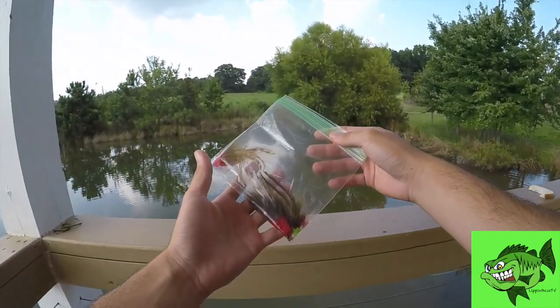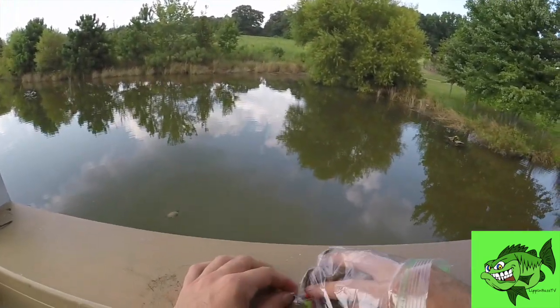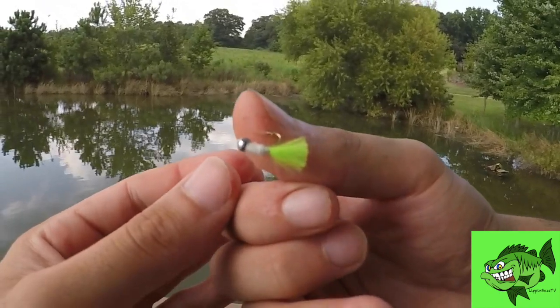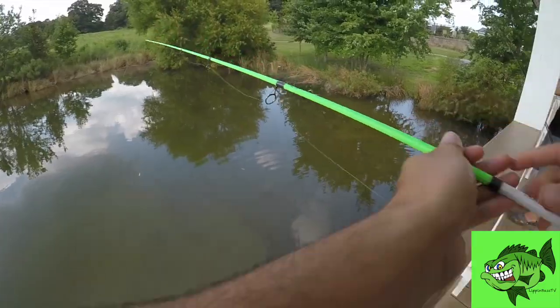All right, y'all. I better try some of these flies Luke made. Some pretty cool ones in here. Code cracker. That's what he's saying to recommend. Coolest flies, man. Looking at my finger so y'all can see it. Look at that. Little code cracker. Just put on the code cracker. I'm going to drop this thing down.